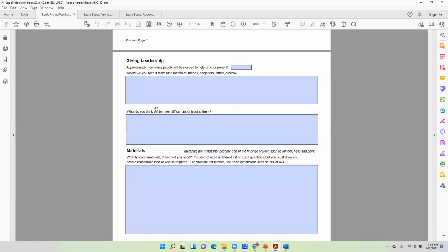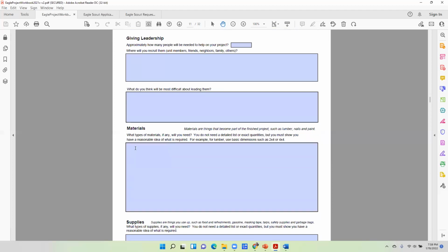It asks you what's going to be the most difficult part of leading them. A general idea of the materials that you're going to need. Now, you don't have to list every last thing here. This is just a proposal. It's not a plan. You don't need quantities. You're probably going to need some lumber. You're probably going to need some nails or screws.